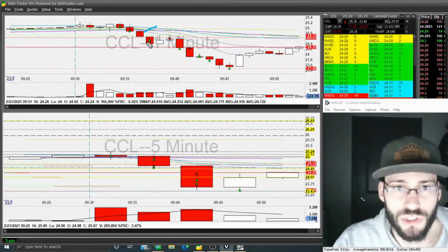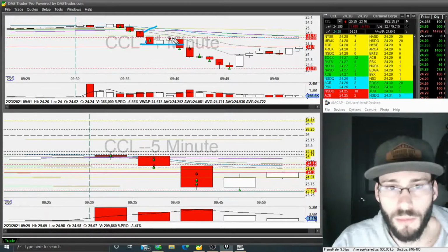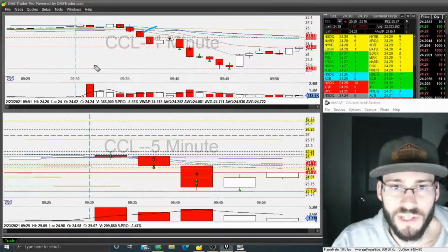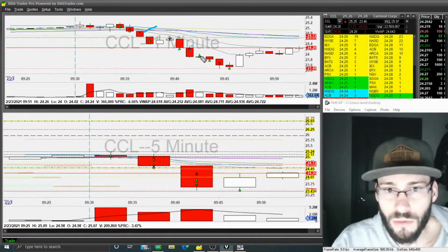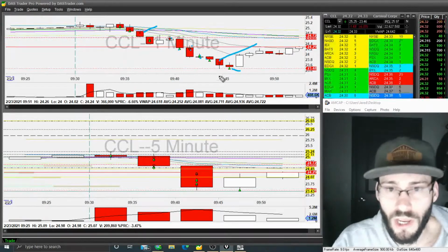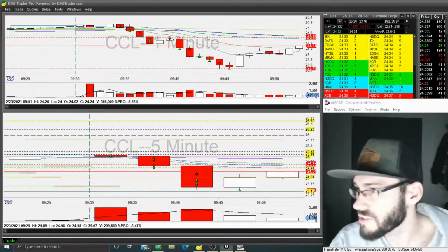I took it short, partial as we started stalling out a little bit. It pulled back up. I went ahead and added back into my position there. So I did an add right here, partial, another add, partial, then partial out again, another add, and all out right here. I went all out right there, and it was the right call because it hasn't gone any lower.